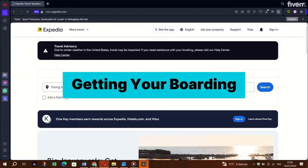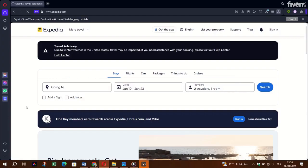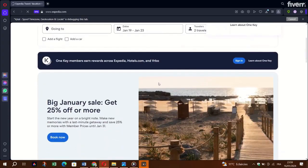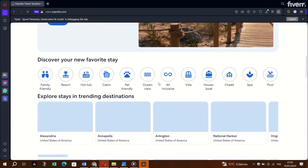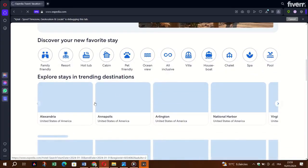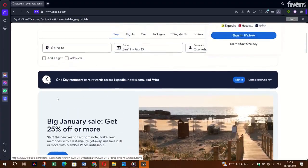Today we're gonna talk about getting your boarding pass from Expedia, which is a quick and convenient process. With their user-friendly platform, Expedia makes it easy for travelers to access their boarding passes without any hassle. Once you've completed your booking and received your confirmation email, you are just a few steps away.